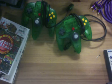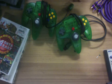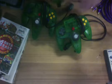So $120 for all that stuff was a really good deal. Good deals all around. I can't believe Panzer Dragoon Saga, holy crap. So that's amazing. So I'll catch you guys later.